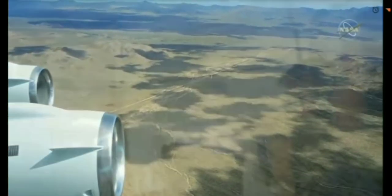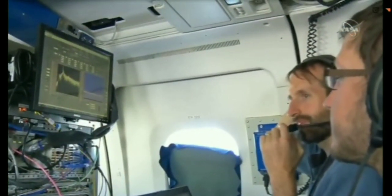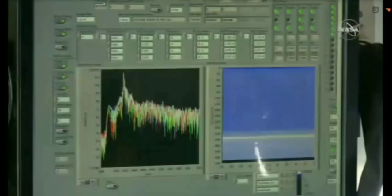DC-8 is mission ready. Looks like maybe it's level now. All right, looks like it's wings level and on course.